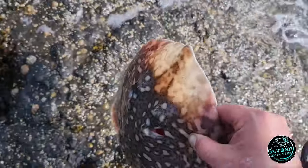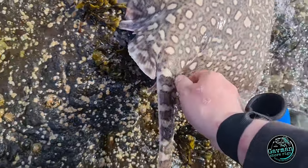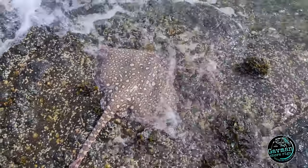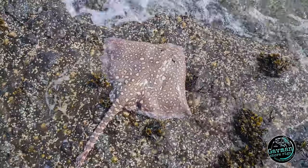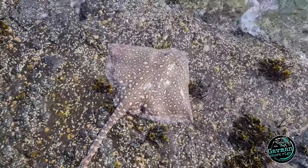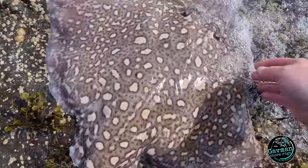Now, on the seabed here, or the bed of the loch, a lot of the rock is going to look similar to what she's laying on now. So you can see how her camouflage works as well. She's taken on the patterns of her surroundings, and you'll find this with a lot of rays. They generally colour up to the surroundings that they live in. So hopefully we'll be able to see her swim off.